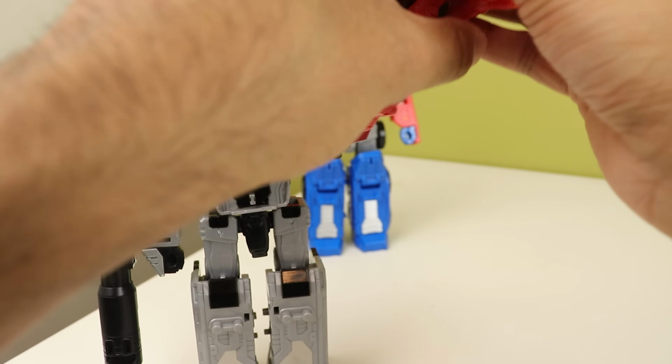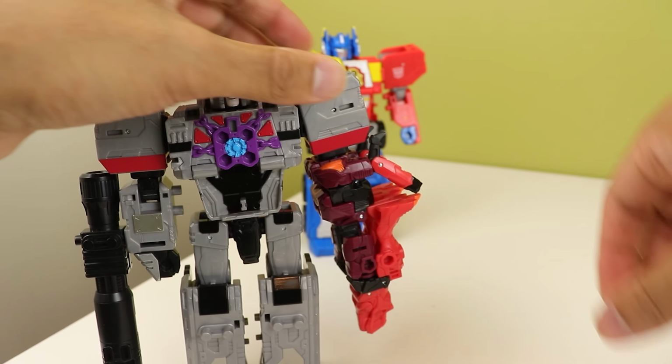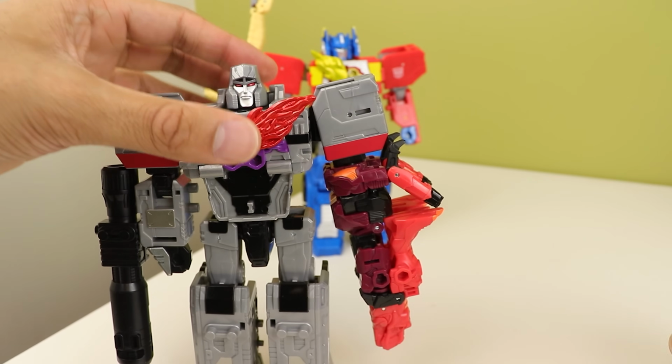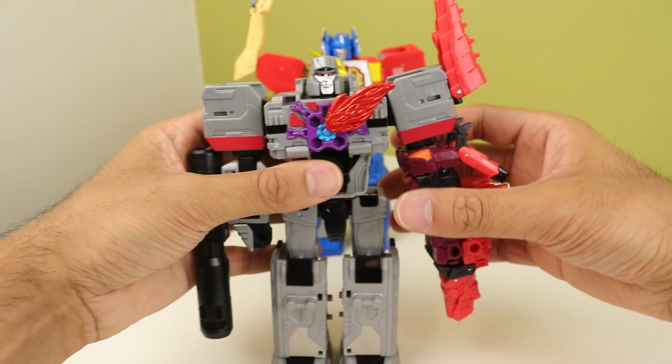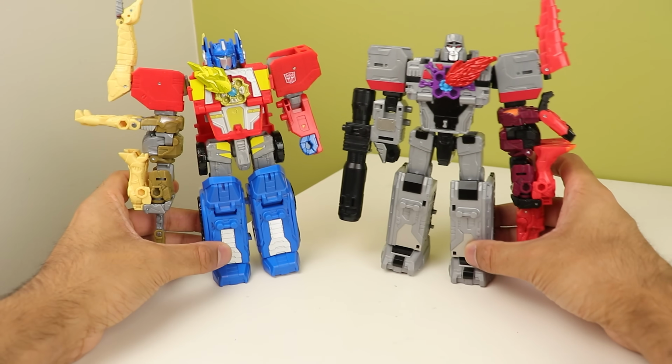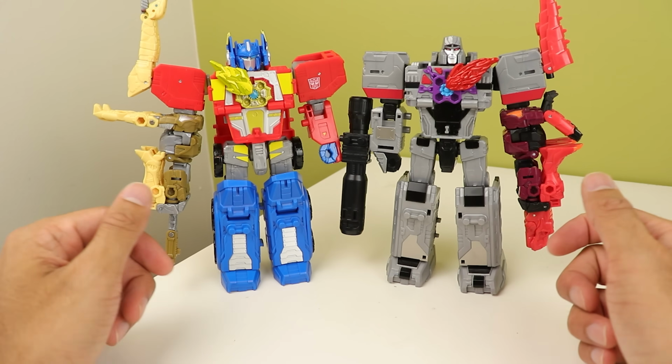Oops, that will come right off. Plug that back in. Energy crystal goes on this side. Tail can go here. I like to leave it up like that. And there you have those two with their respective dudes combined.